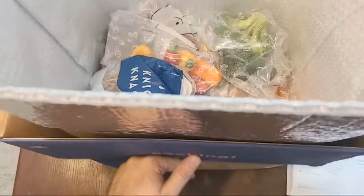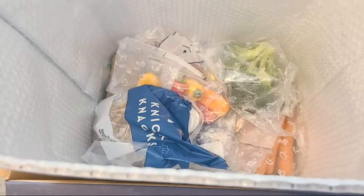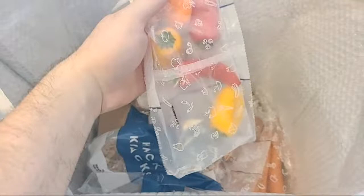It's like, well, I want to make this food, so they send the exact ingredients. So let's see all this stuff. We got some broccoli. It looks all fresh and green. I like that. I like me some broccoli. Ooh, peppers. Look at these. Okay, so far I'm liking it. I ordered, I think, 3 or 4 meals, so this is going to have all the ingredients for all the meals.